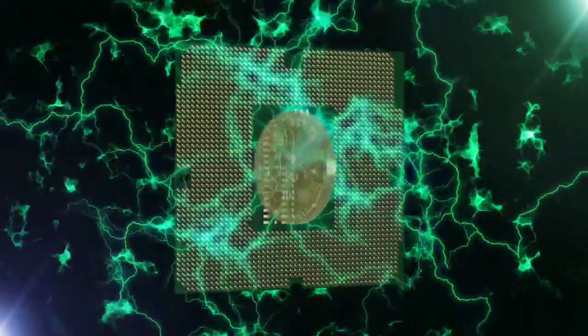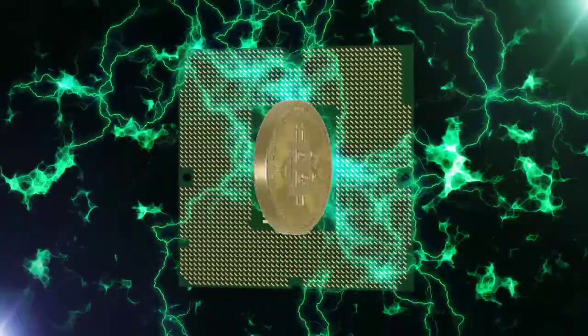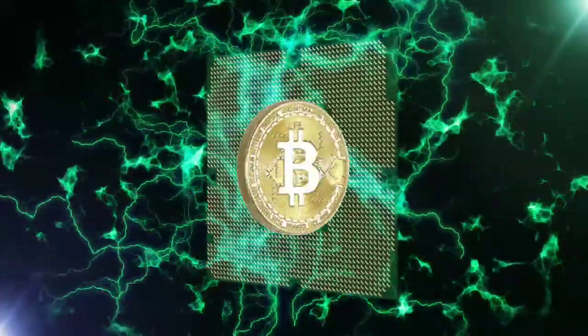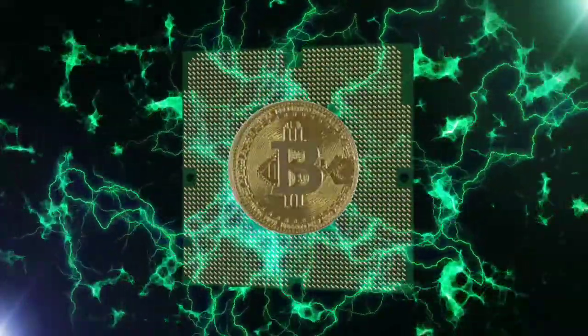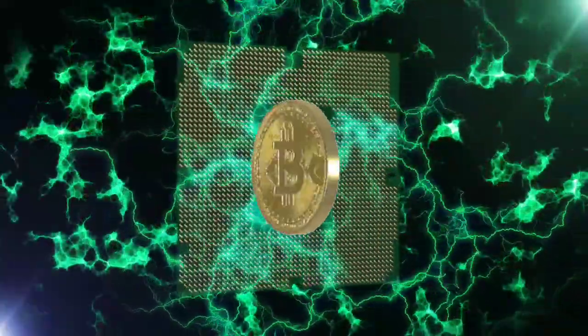The rise of Layer 2 projects has been big news this year, most notably Polygon and its work with Ethereum. However, there has been a Layer 2 solution in development for the king of cryptos that might take Bitcoin to the next level. I'm talking about the Lightning Network.